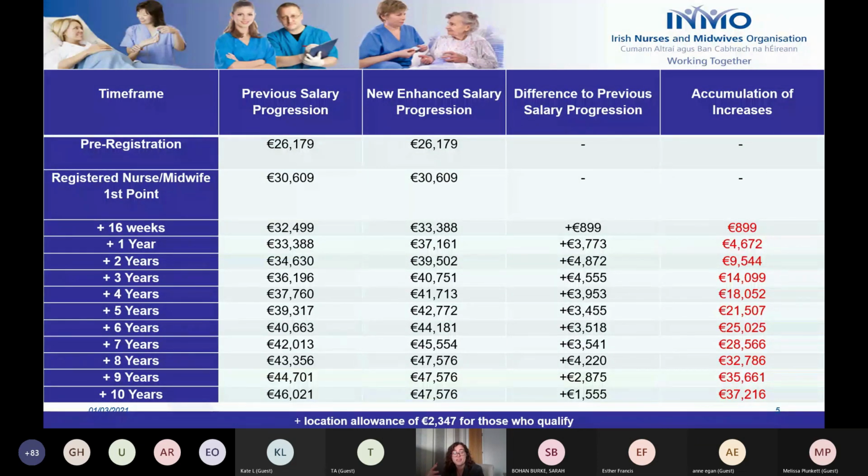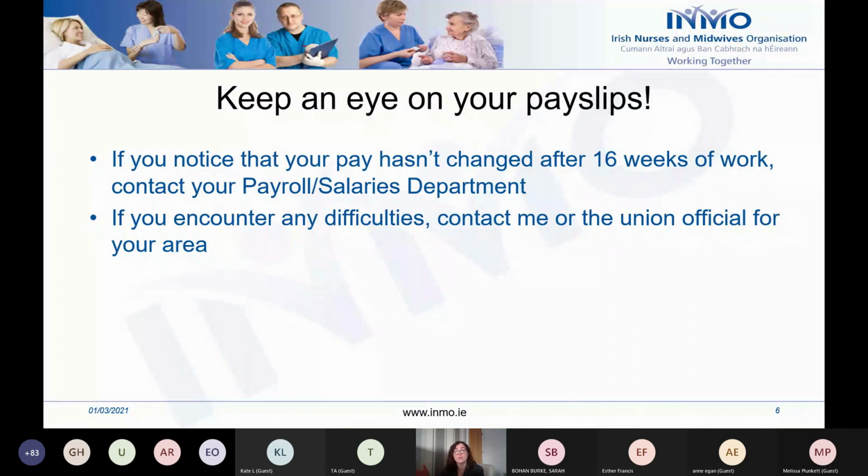The Information Office in the INMO have put a list of eligible areas that qualify for the location allowance on the INMO website. So if you're curious about, when I'm qualifying, I'd like to work in this particular ward, does that qualify? Just go online and you'll see if your area is listed there or not.